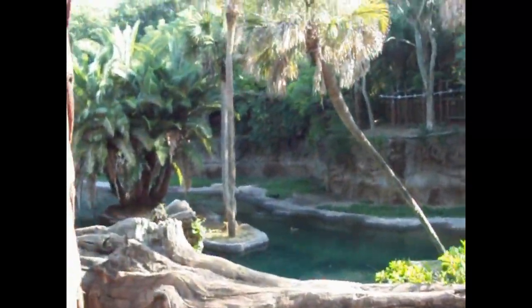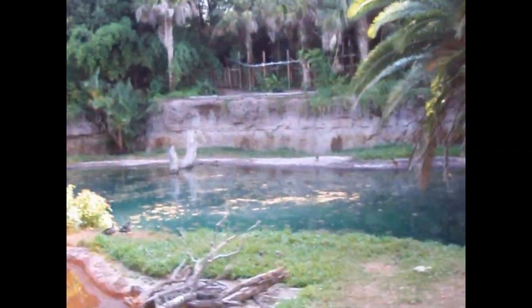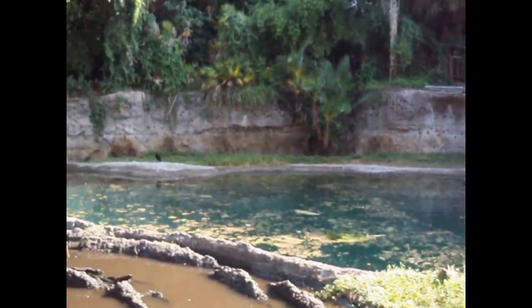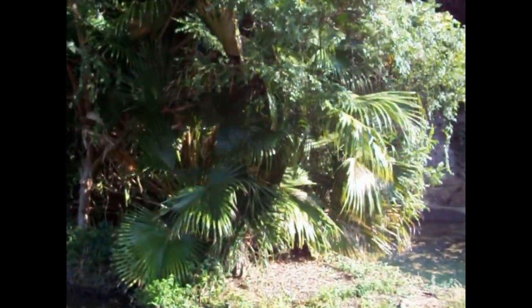Whoa, look to your right. There is a hippo in water. Now, if you can't see them because of this log here, Hakuna Matata, no worries. There may be some more up ahead. We're going to head on over to Salty River right now, see if we can find some hippos. Oh, there's a family of hippos behind the island right here to our left.